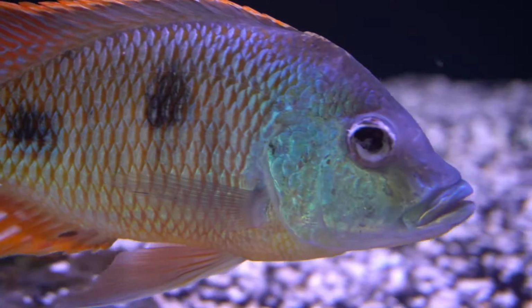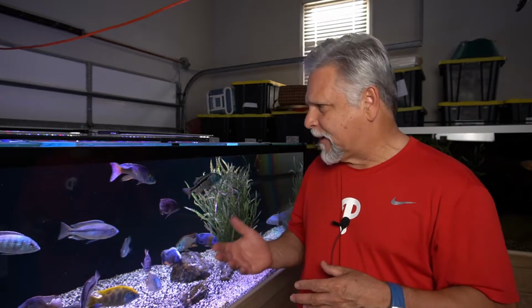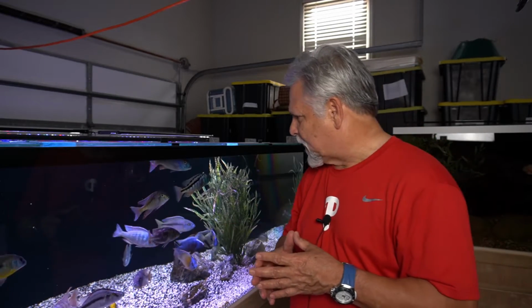The other one that can be a culprit is that the water quality is not what it should be, and it makes the fish more predisposed to getting things like infections. I think this fish probably bumped into something, and it just became aggravated.